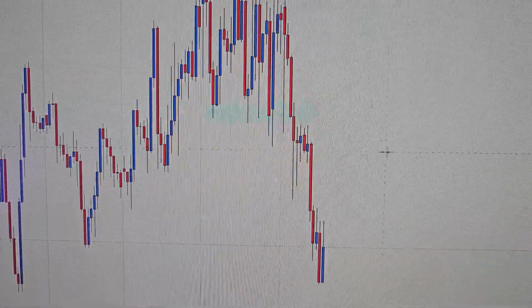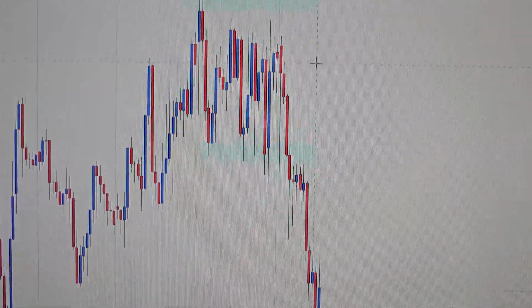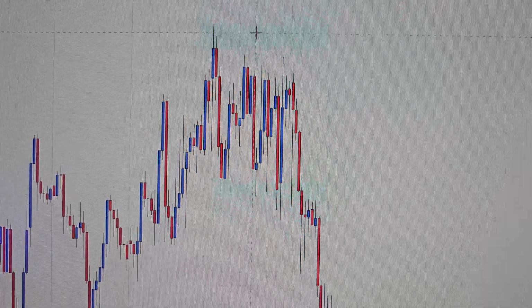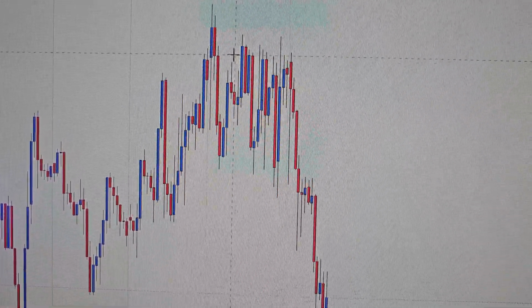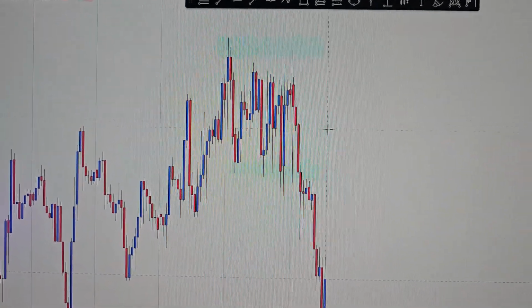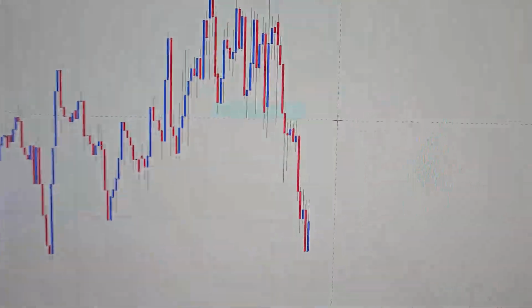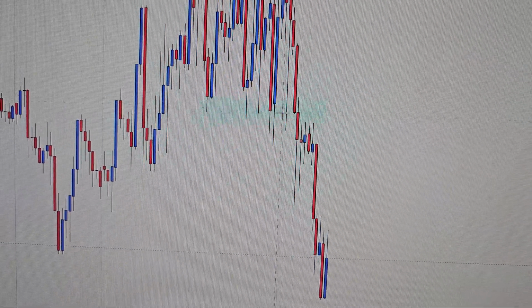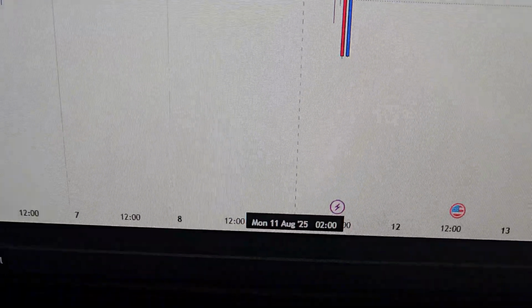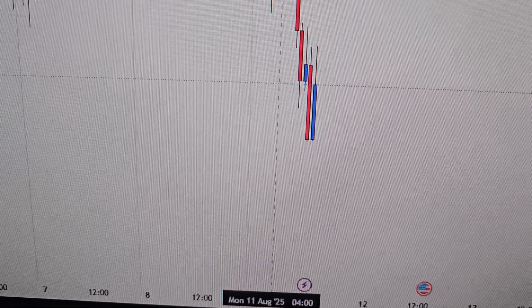But let me show you the gold sell. I had this zone marked up here on top, I had this zone here, and I also had this zone at the bottom. And price was consolidating between these two boxes, right? I had an alert down here. However, I was asleep. This happened at around 2 in the morning. 2 in the morning, man.